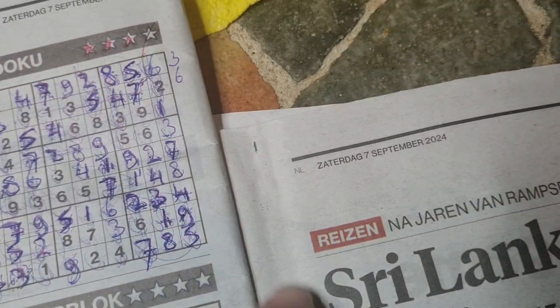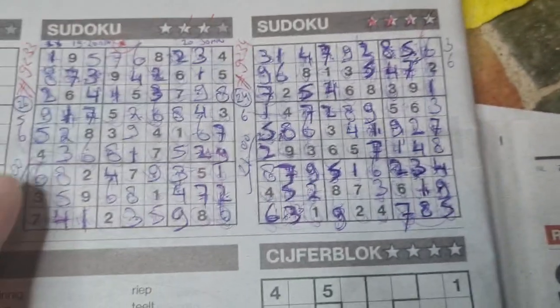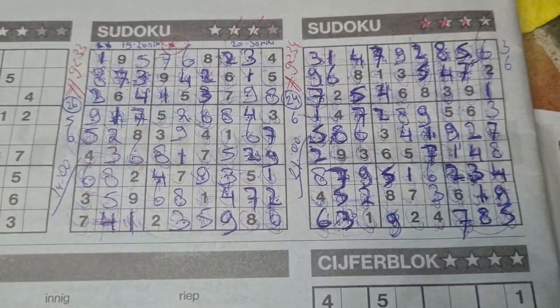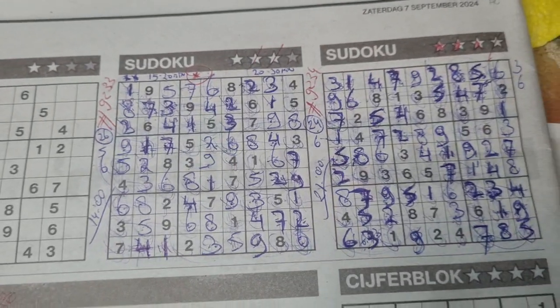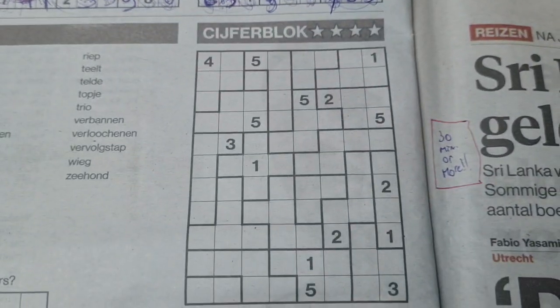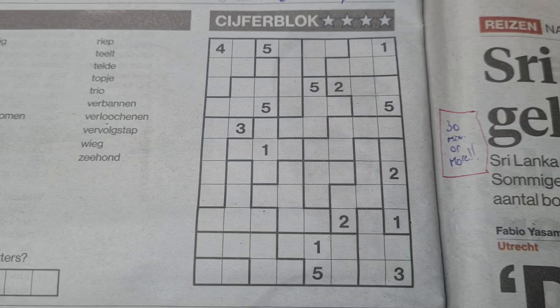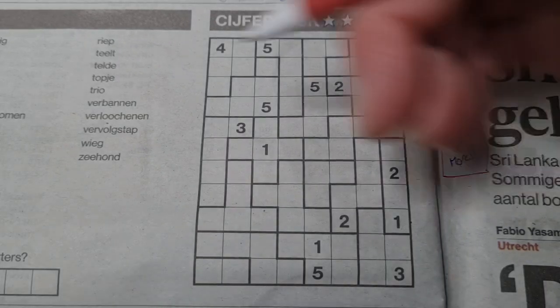It's actually today Sunday, September the 8th, 2024, and I've already solved three puzzles in this additional: the 3-star Sudoku, the 4-star Sudoku, and the binary. It's now the time for the Jigsaw Sudoku. This will be number 9236.